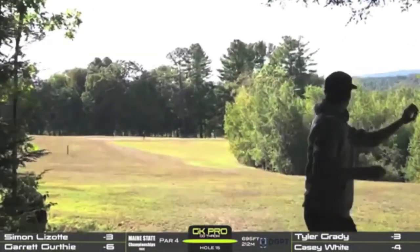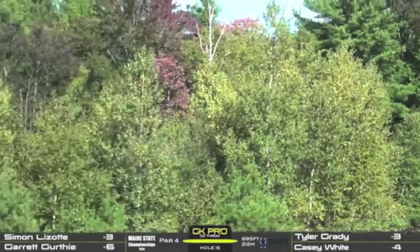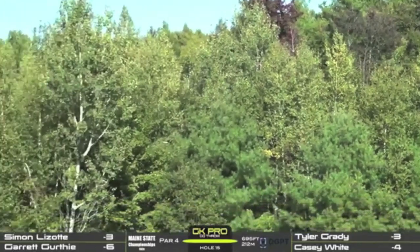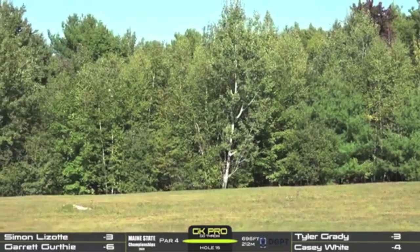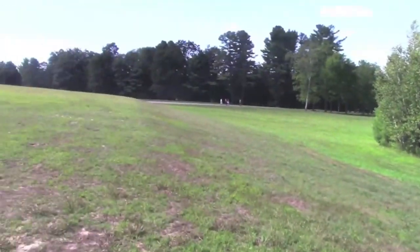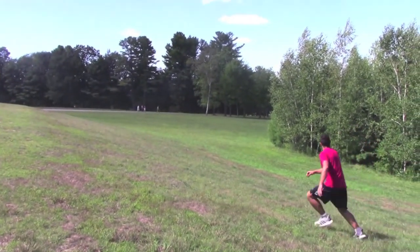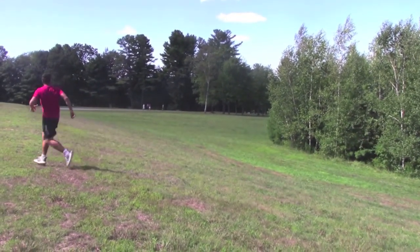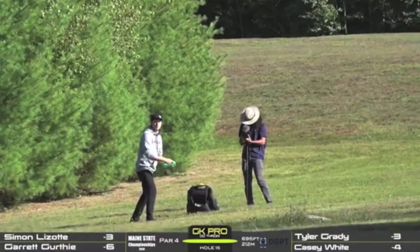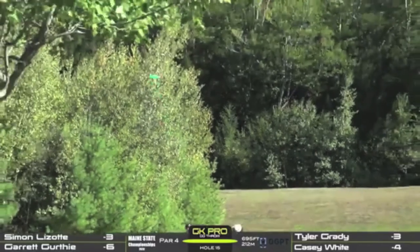Simon goes with a big shot and just throws a little low right towards those trees and gets a lucky out. He's in a great spot now for a birdie look. I go with a strike turnover, and then it hyzers back and ends up being a beautiful shot. Simon, 200 feet away about.